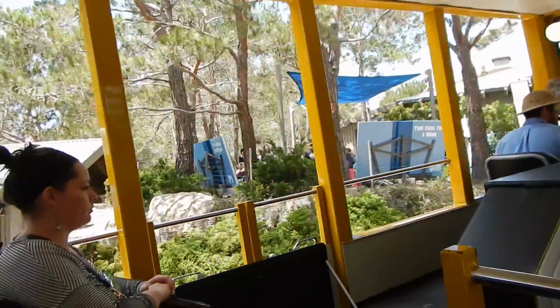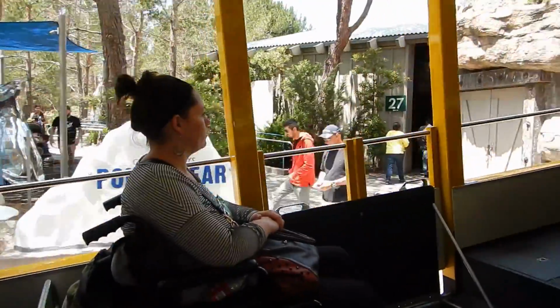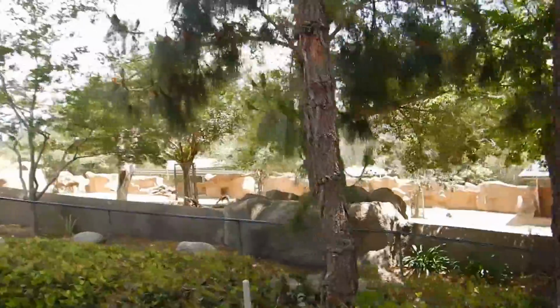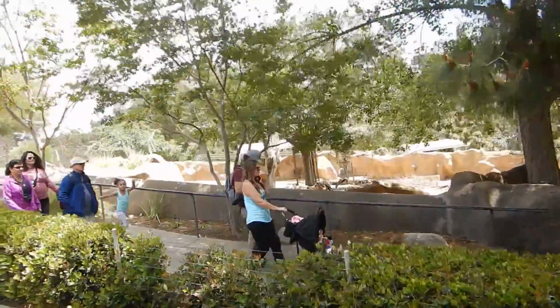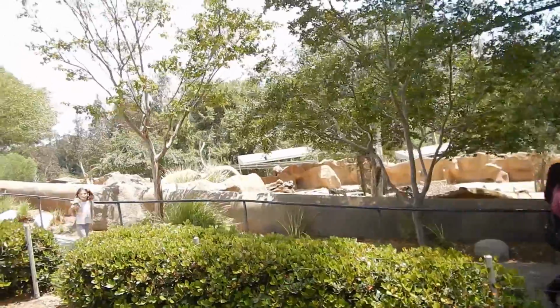Polar Bear Plunge, home to our Arctic animals: reindeer, raccoon, Arctic fox. Keep your fingers crossed, hopefully who we'll be seeing in just a moment are polar bears. So we're going to continue on through here as carefully as possible, looking around. I see their food out.